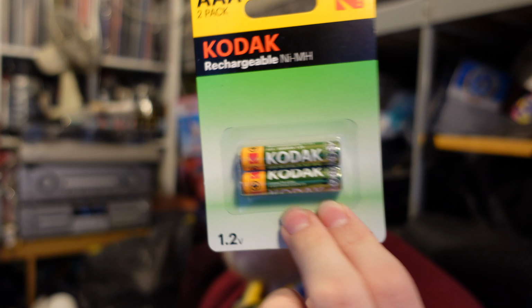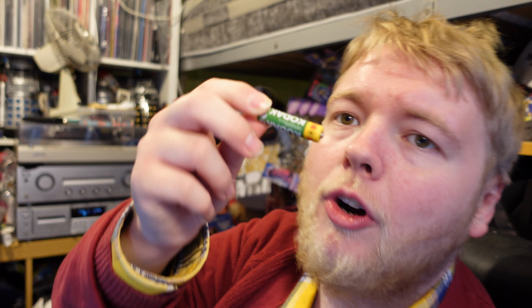And I got a couple of rechargeable AAAs, because I've got one here. I don't know where the other one went, because they would have come in a pack of 2. Oh, I think I do know where the other one went. Yeah, I think the other one's in my Blu-ray player remote, actually, because I think that only takes 1 battery. That's where it is. But anyway, I got these.